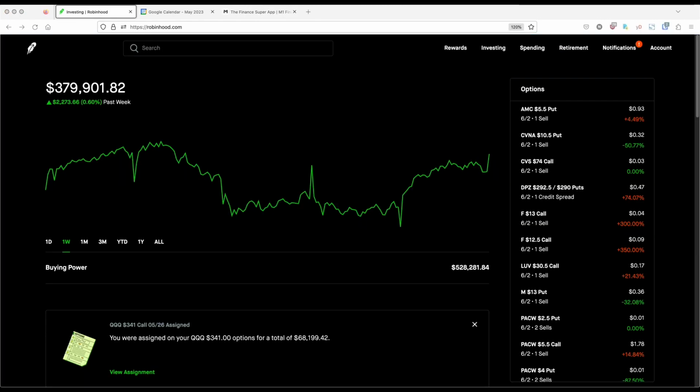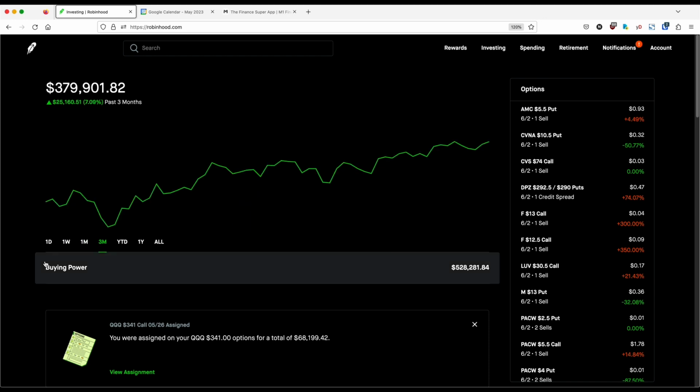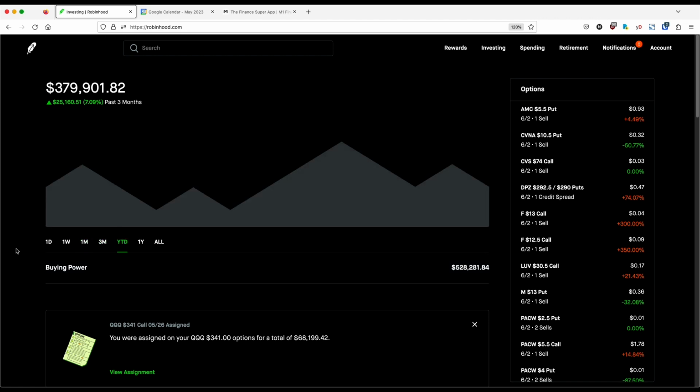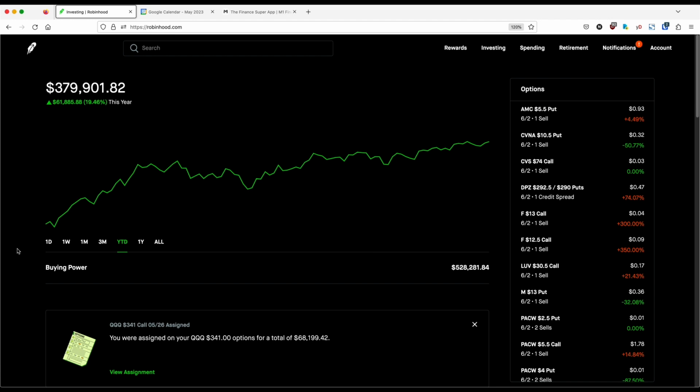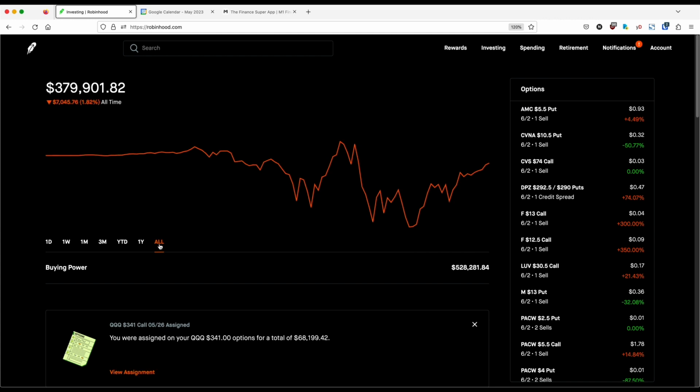And winding things down, let's go ahead and take a look here at the portfolio performance for Robinhood. You guys can see currently between brokerage and my cash in my Robinhood, I'm at $379,000. For the week, I was up just slightly at 0.60%, or about $2,200. If we look at the last month, I think things have been going pretty good. I'm up 3.22%. For the last 3 months, I'm at 7.09, and then year to date, guys, things are looking really good. I am up 19.46%. With that incredible run up that technology saw this past week, I had a lot of technology stocks see significant increases, and so my all-time value, I am now down only 1.82%. It would not surprise me if you guys see this number go into the green.